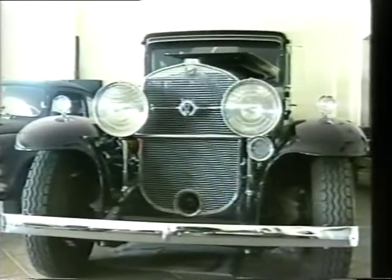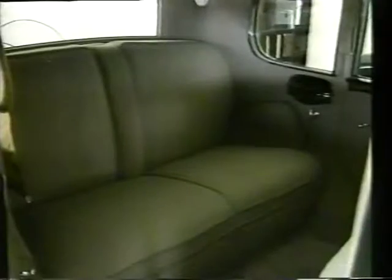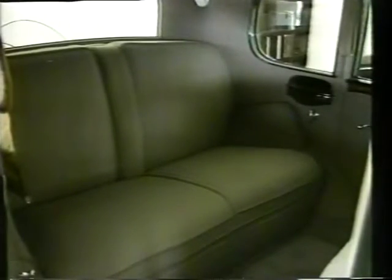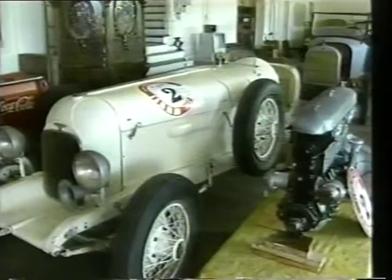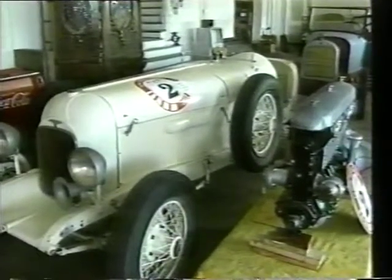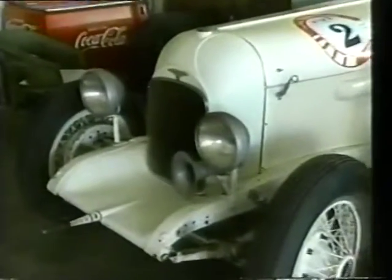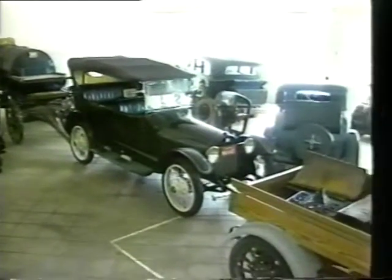And how long does it take to restore a car? Well, it depends on the individual automobile. Some of them you can do quickly because they're in very good condition, and some of them take a long time, a very long time. When you take a car completely apart nut and bolt, you have to pay attention to those nuts and bolts going back. There's well over 35,000 parts in each car, so you're looking at many, many hours. It goes up to 10,000 man-hours in some cars.